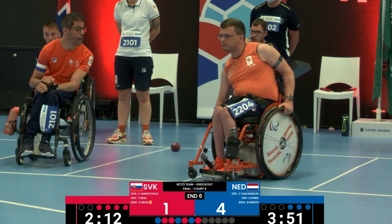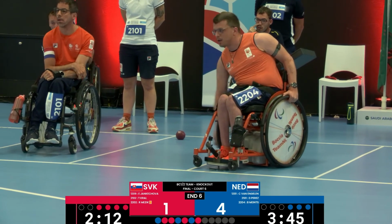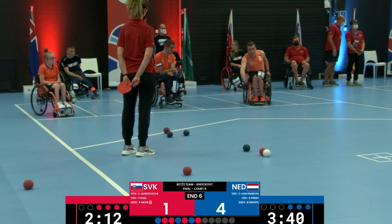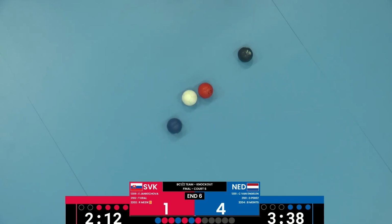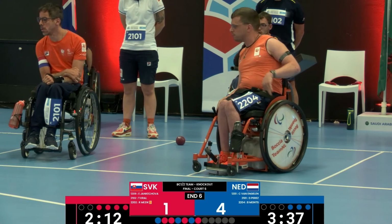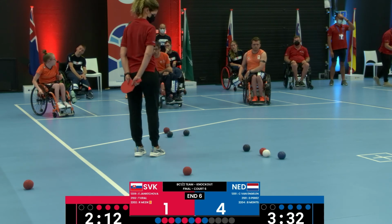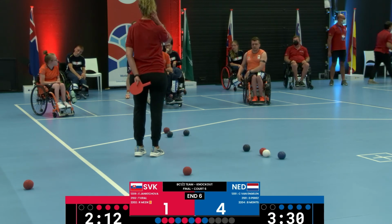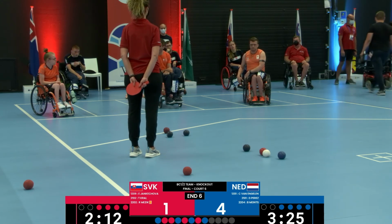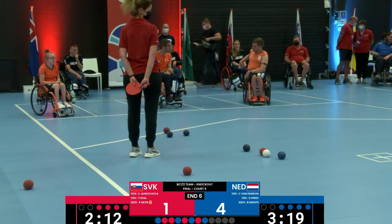Mainz is going to play first. You can see that red ball. And he will simply aim for that. Pretty good ball. Got behind the situation, limits the scoring space. Now Van Engelen could either aim for the red and white to limit scoring space, or push the jack.